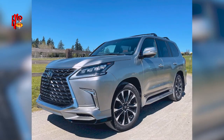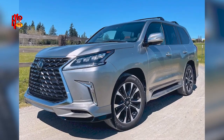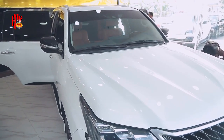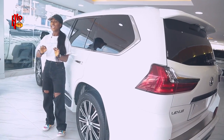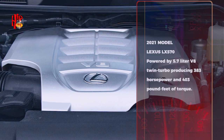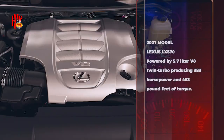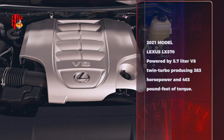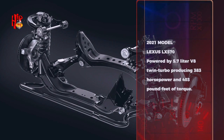But as you know, every product has an advantage and a disadvantage. So the advantage of this car is the bold styling, but this bold styling is also a disadvantage, and that is because not so many people are into a very big looking car. Another advantage is the very healthy 5.7 liter V8 engine that turns out about 383 horsepower and 403 pound-feet of torque, power that goes to all four wheels through an 8-speed automatic transmission.